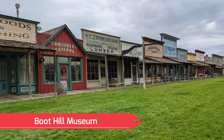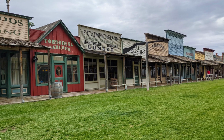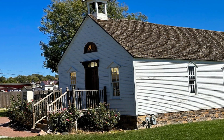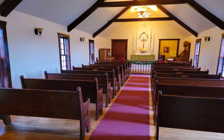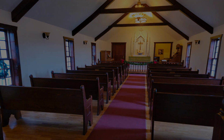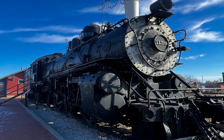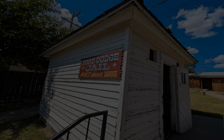Number 10. Boot Hill Museum. Boot Hill Museum in Dodge City, Kansas, is a premier destination for experiencing the authentic history and vibrant culture of the Old West, particularly the rowdy cattle town era of the 1870s and 1880s. Founded in 1947 by the Dodge City Jaycees as a community service project, this private, non-profit museum has grown significantly over the decades to become a comprehensive historical complex that preserves and celebrates Dodge City's storied past.